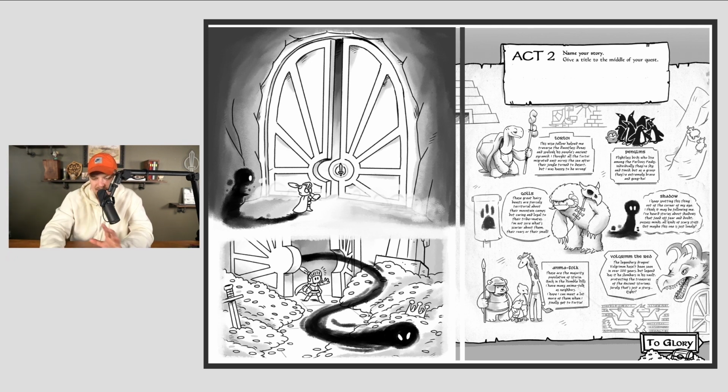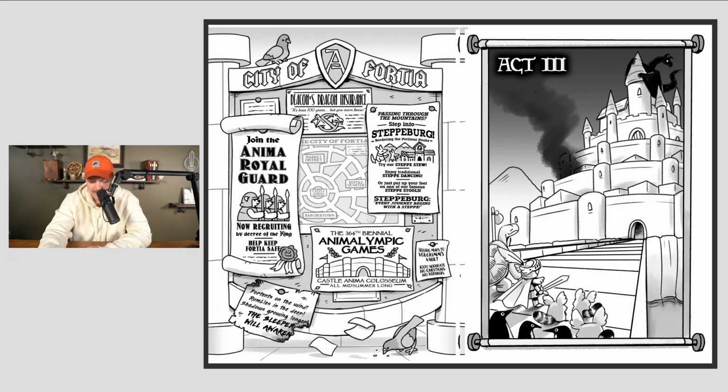There is more kind of an updated index for the Pokedex part of the journal. You give the second act of your quest a name, and then we move in to Act 3. So this is the third quest board. You have it in the city of Fortia, kind of foreshadowing what's going to go on. Again, tons of Easter eggs on that quest board. Not going to ruin anything.